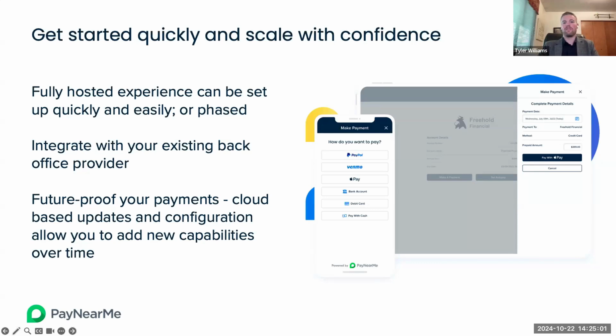What this gets you is it essentially future proofs your payments. So you don't have to keep up with the latest payment trends. That's our job. PayNearMe thinks of nothing but payments all day, every day. What's the latest trend? When is crypto going to become the norm? You don't have to worry about that. It will just be turned on to your system.